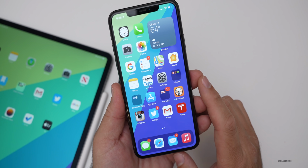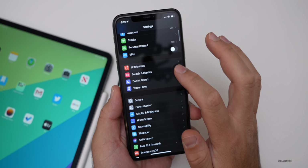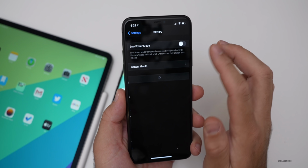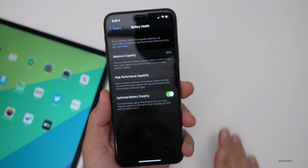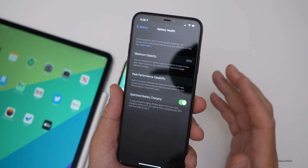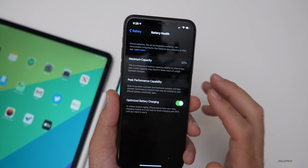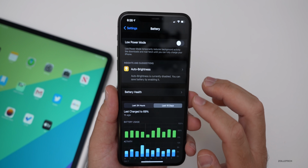The one area I've been having, I think, a few issues with this beta is battery life. So if I go into battery life, we'll take a look at it, and my battery health is down a little bit more to 93%. After a year, 90% is about normal for most people. Some will have a little better, some will have much worse, just depending on how you use it. But 93% after a year, 80% after 2 years is normal, according to Apple.